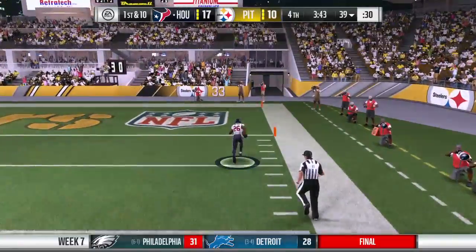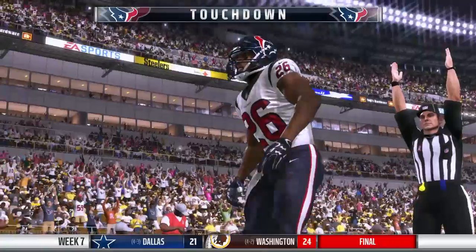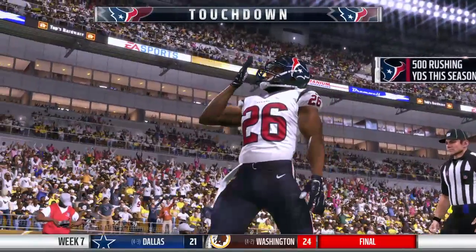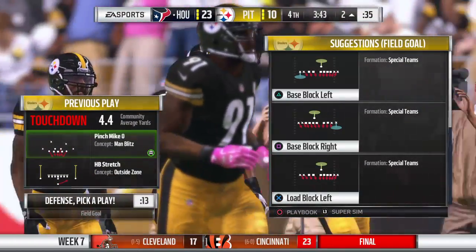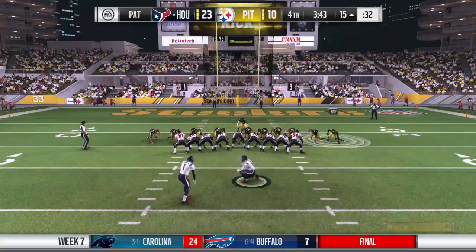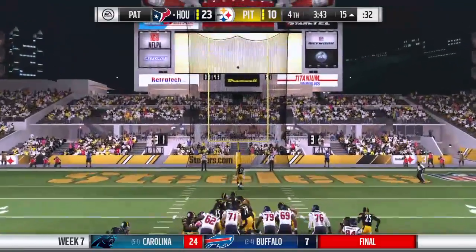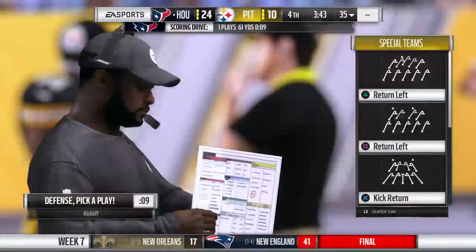Lamar Miller. Touchdown, Houston. Lamar Miller, his 6th touchdown of the season. And the Texans will extend their lead. And there you go. Nothing really too complex. Block, keep to your assignments, let them run it in. They did it. Fundamental football. Good blocking beats good tackling on that play.